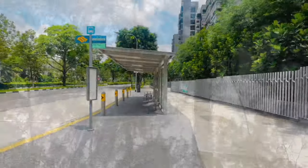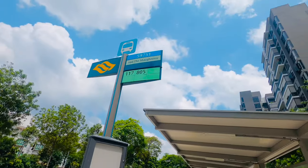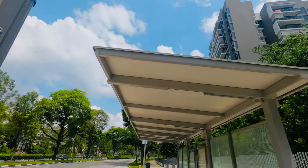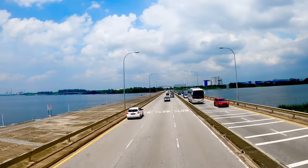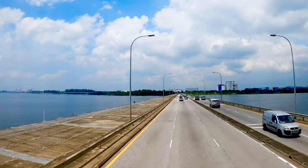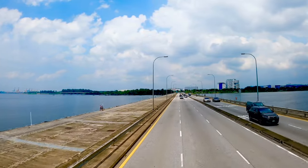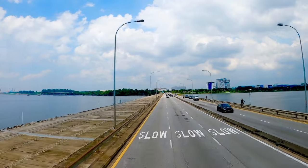Friends, today we are going to explore Coney Island. It is located in the northeast part of Singapore. So from here we'll be taking the bus which will take us to Punggol interchange, and from there we'll be taking the bus number 84, which is the only bus which goes to Coney Island. It was a long pending item in my list, so finally we are going there today.